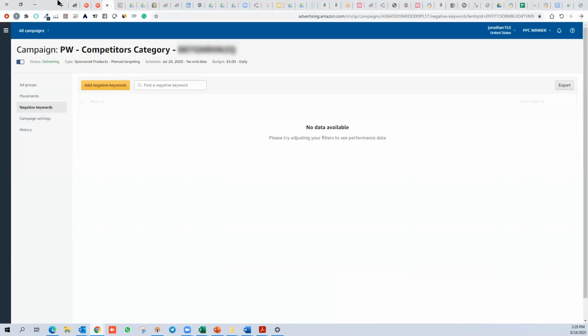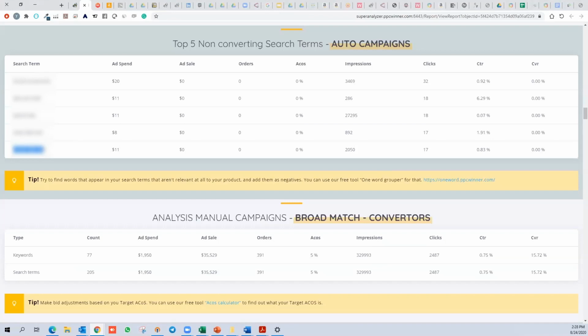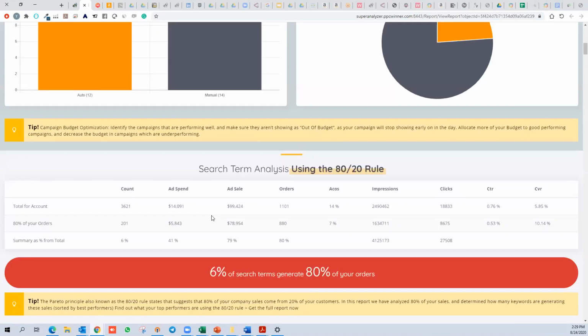So if we'll go back here, so those were 2 tips how to use the Super Analyzer to actually make money on one hand and save money on the other hand. Out of those 40 reports, I would recommend to start very fast, first, with a few reports which are important. The first one is the 80-20 rule, which I just explained about, which you will see very fast.